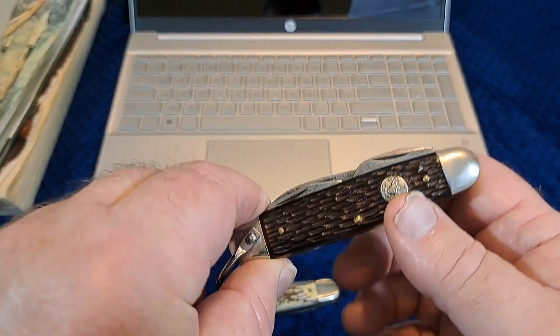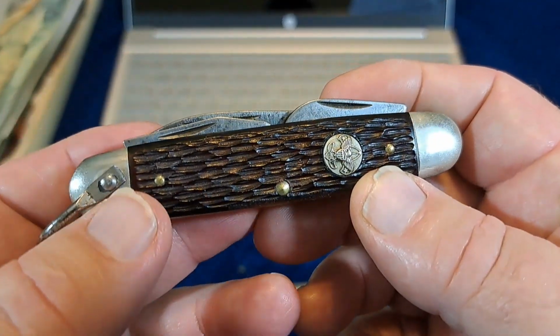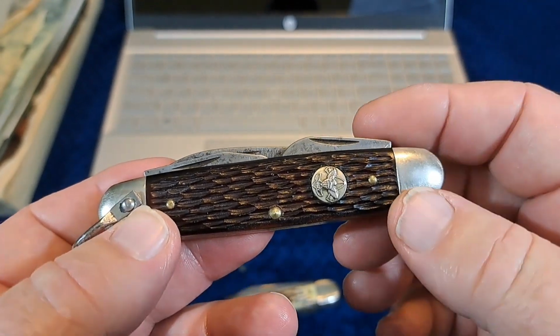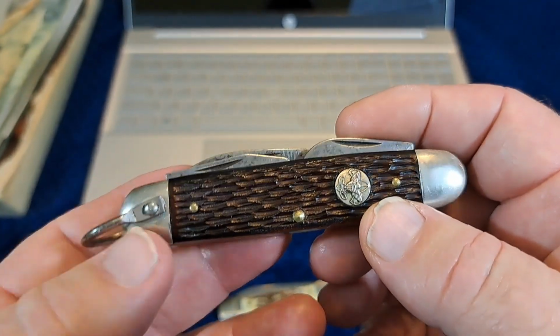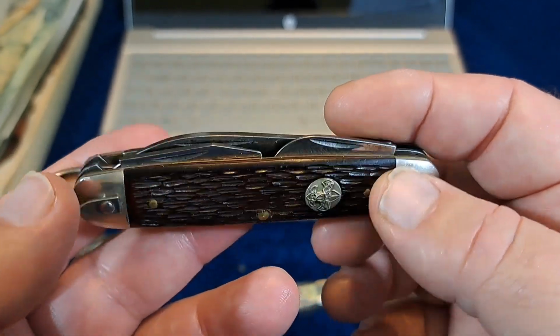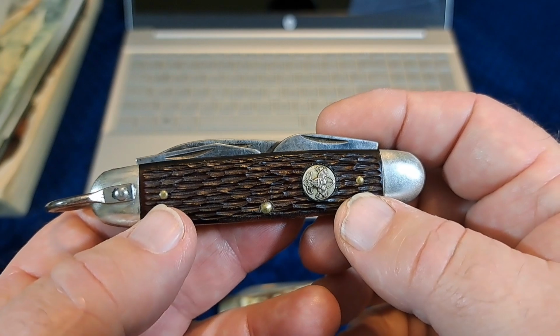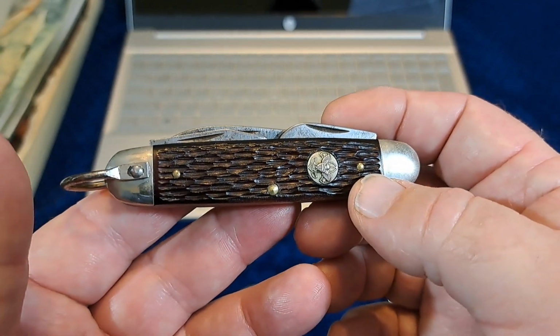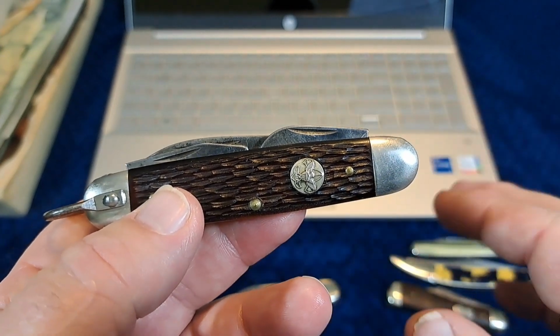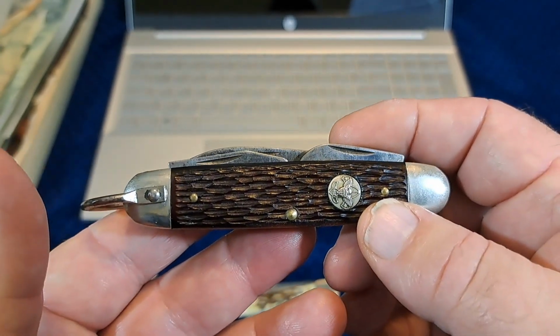Because it's addictive when you start buying these things, the auction. You start bidding against somebody, maybe more than one person. You become determined to get this knife, and you end up paying way more than you wanted to pay for it or that it's worth. And so what I do is, if I think this knife is worth $40, when it's past $40, I'm done. I walk away. You'll always find another one.